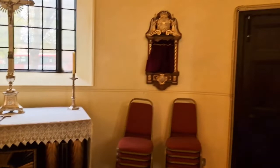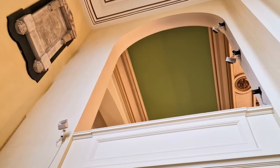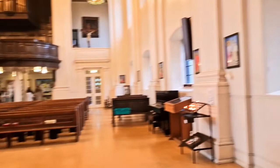And that is kind of what's known as the Holy of Holies, where the relics or the sacred host is stored, things like that. Yeah, it's a beautiful church. 1817 or thereabouts, I believe.